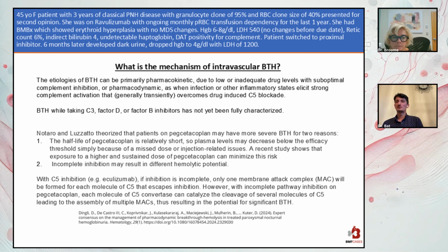So how does this happen? It can happen either with pharmacokinetics. So either low or inadequate drug levels, and that leads to a suboptimal inhibition of complement. It can be pharmacodynamic, where infection or other inflammatory states elicit a really high level of complement activation, generally transient, but it overcomes drug-induced C5 blockade. BTH, while taking either C3, factor D, or factor B inhibitors, has honestly not yet been fully characterized.